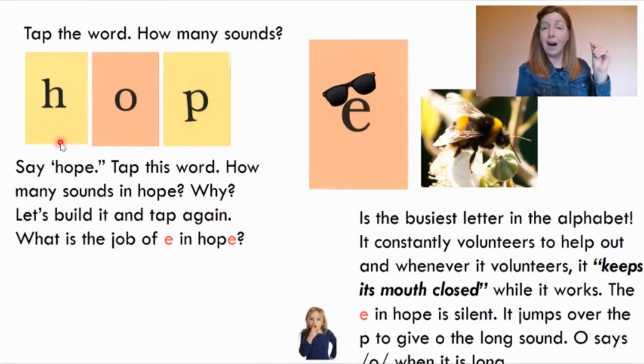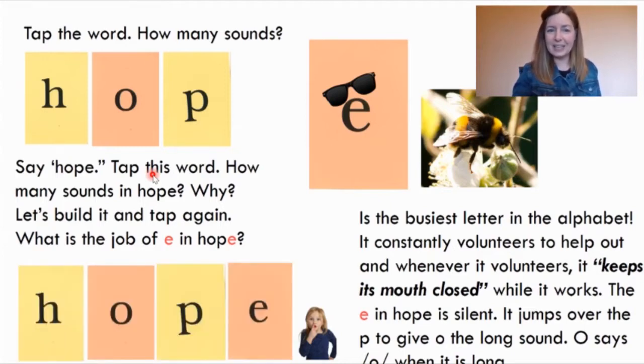Op, hop. How many sounds did you hear? 3. Very good. Now let's say the word hope and tap it out. Ready? Ope, hope. How many sounds in hope? 3 again. Why is that? Let's build the word and tap it again. Here's the word hope. I see there's an extra letter added to the end. Let's tap it out. Hope, E.